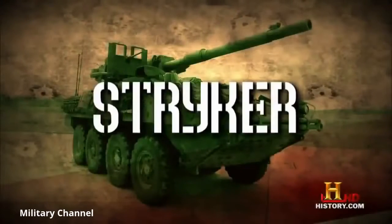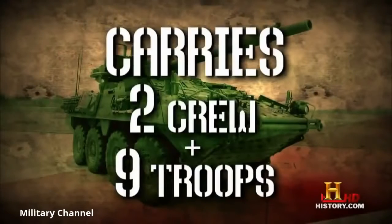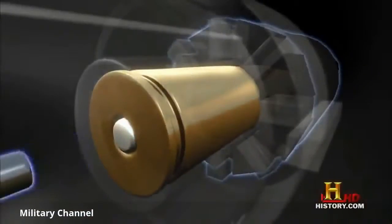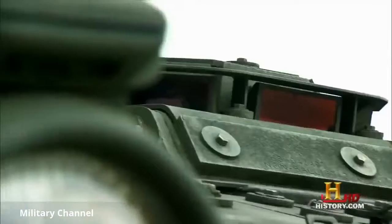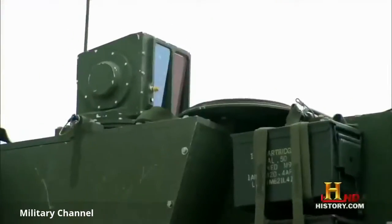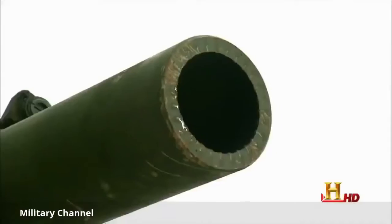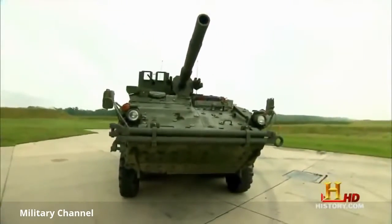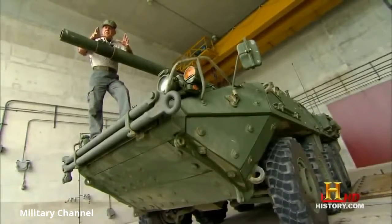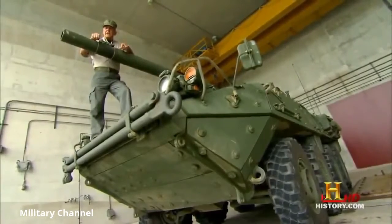2002, the Stryker. Carries 2 crew plus 9 troops. Speed 62 miles per hour. The Stryker is the centerpiece of the U.S. Army's high-tech transformation to becoming a modernized, well-trained, and well-equipped fighting machine.